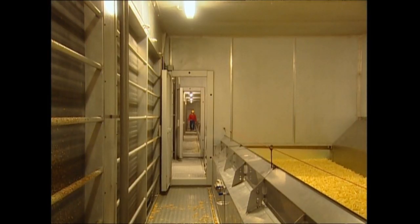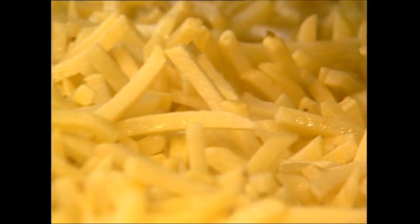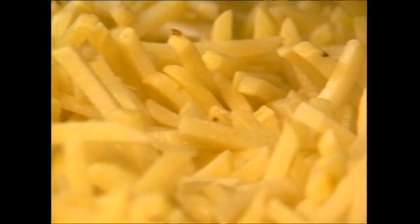As they pass through these refrigerated rooms, the chips are cooled down and finally frozen at -20 degrees Celsius. So the next time you dip your perfectly formed 8-centimeter oven chip into some ketchup, just think of the adventure it has had and the ones it left behind.